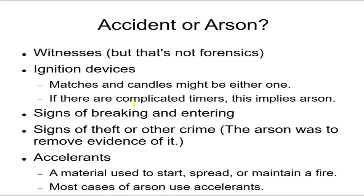If you find the remains of a complicated timer, like a fuse that might have only ignited and burst into flame after, let's say, 10 minutes, well, that also implies arson, because nobody does that in their own home. That was definitely pretty much a crime. If you find some kind of a timer or a complicated device that looks like it was designed to cause the thing to burst into flame at a specific time, again, that doesn't happen naturally.